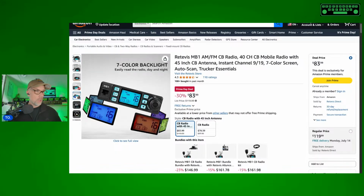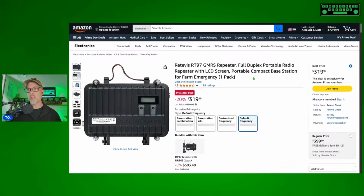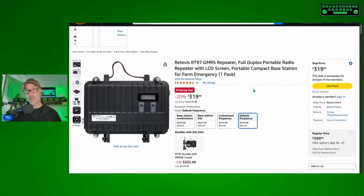All right, that's the MB1. That was actually a very feature-rich, tiny, affordable CB radio. I thought it was pretty good. The RT97. What is the RT97? I can't keep all these model numbers straight in my head. Yeah, that's what I thought it was. This is the GMRS repeater, and this is actually pretty slick too.